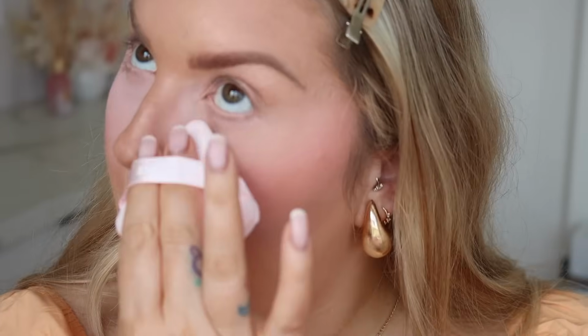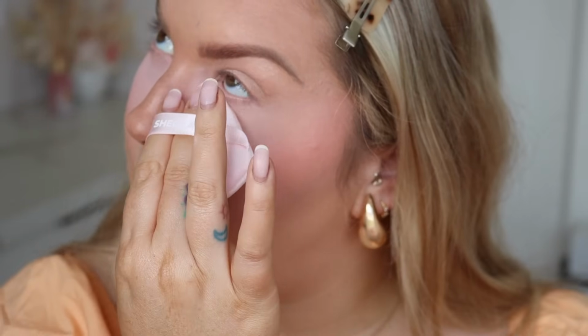Like, that's a lot. I do feel like I kind of need to even it out a little bit, so I'll just take a little bit and put a little bit on this side just to add a little bit of that pink pigment, just so we match. And then I'm going to get a powder brush and just blend the edges.